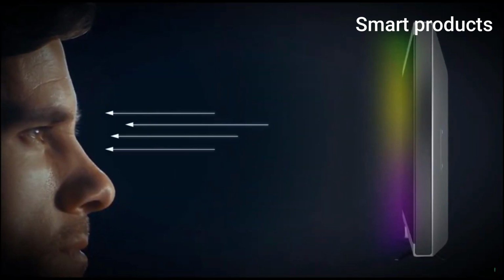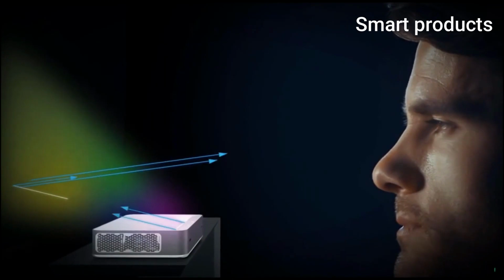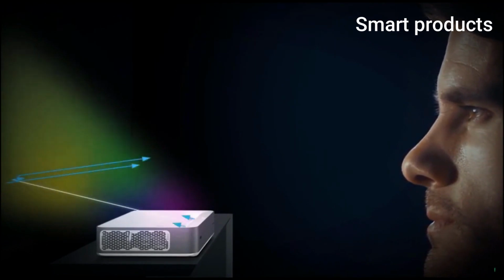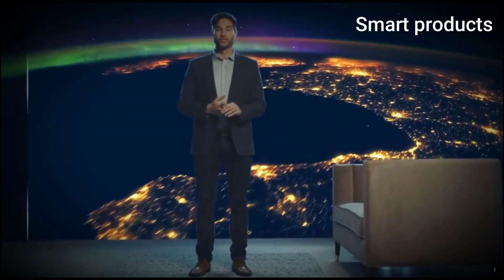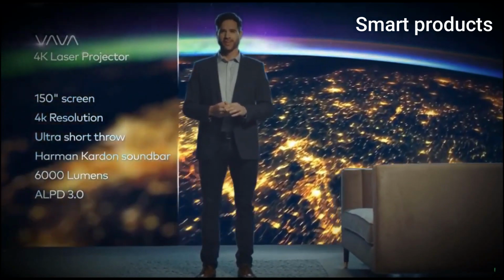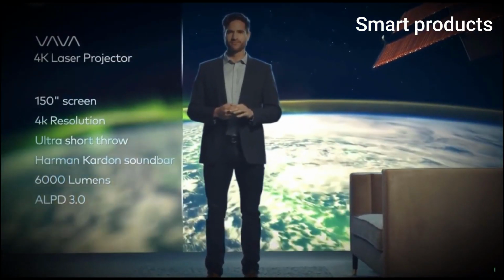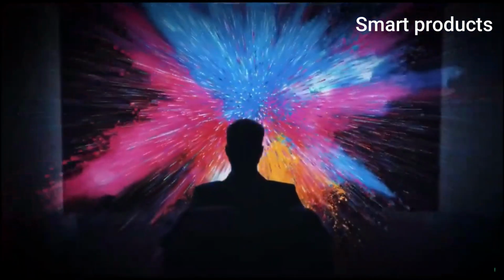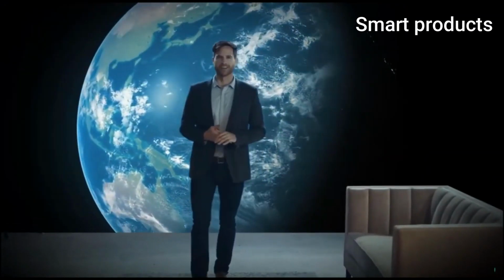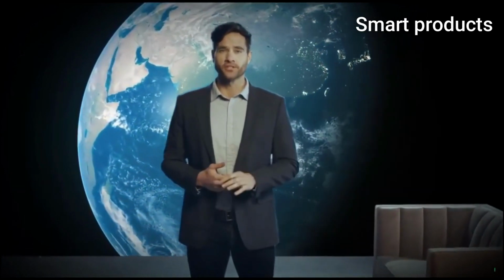Let's talk safety. When you're watching TV, you're getting thousands of lights beamed straight into your eyes. With the VAVA projector, the image is reflected off a surface, significantly reducing eye strain. No other projector or TV combines all the benefits of a 150-inch 4K picture screen and an ultra-short throw laser projection at the price of a standard 82-inch TV. The VAVA projector will change the understanding of what's possible in the movie screening world. We've done all the research and design, and we have a working prototype. Help us get it to mass production and make the VAVA projector available.